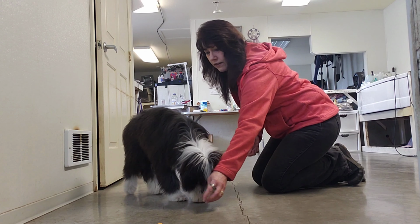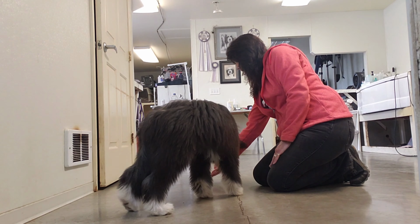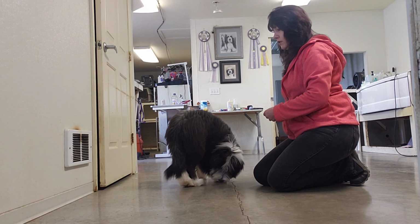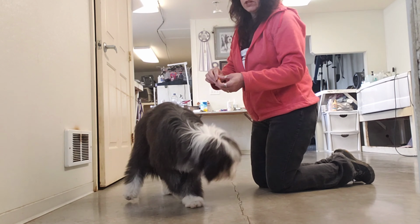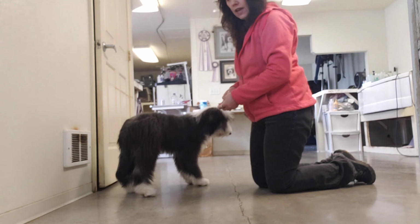Get it, get it, get it. Good girl. Tidbit, Tidbit, Tidbit. Ready? Get it. Good girl. So this is the first time she's been exposed to this game. She doesn't know this game at all. She's not necessarily a good tracker with her eyes yet.